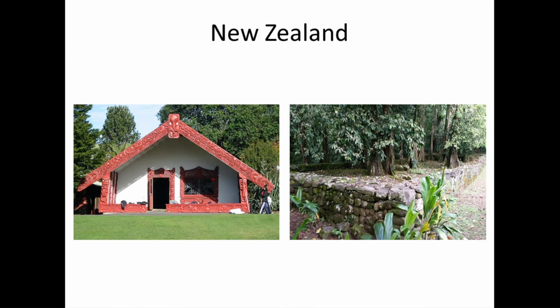What appears in the archaeological record, there appears to have been a mass migration to New Zealand around about 1300 to 1350 AD. So, as I said, relatively speaking, very recently. There were almost certainly earlier visits, possibly even earlier settlements, but there seems to have been a large movement of people to New Zealand around about 1300.